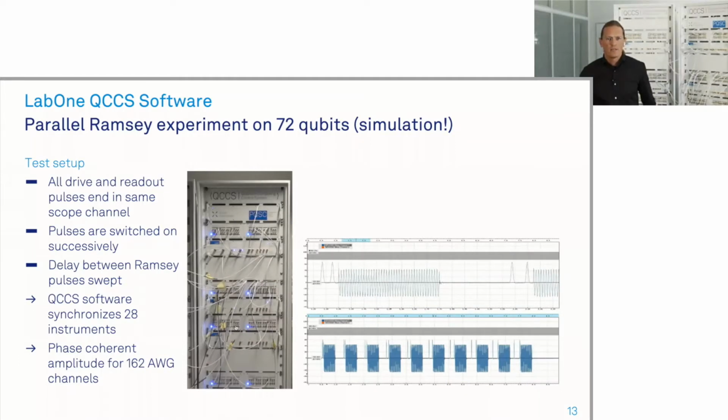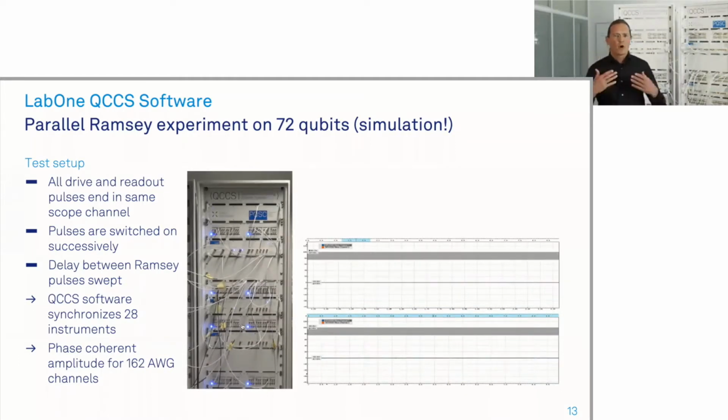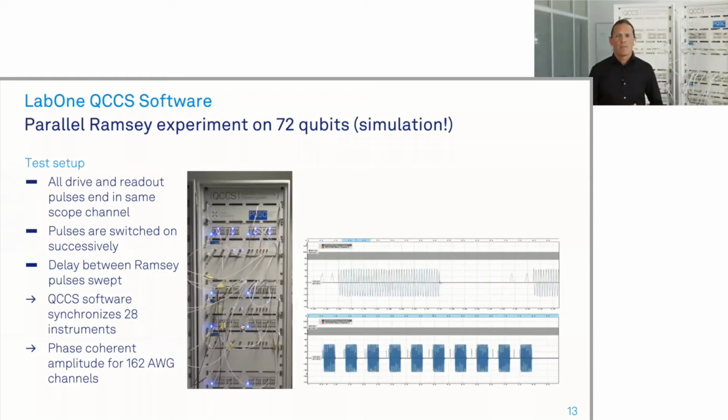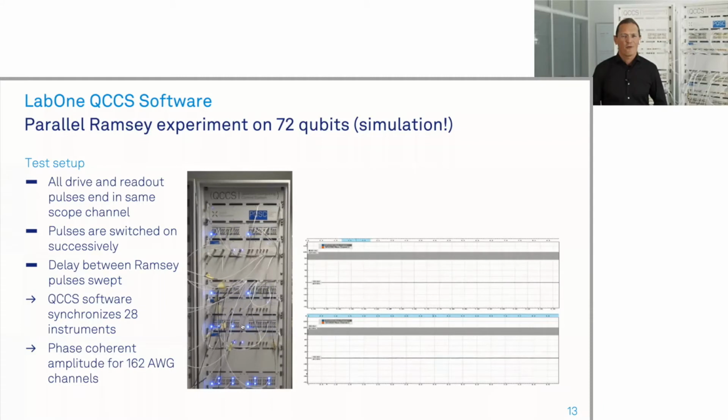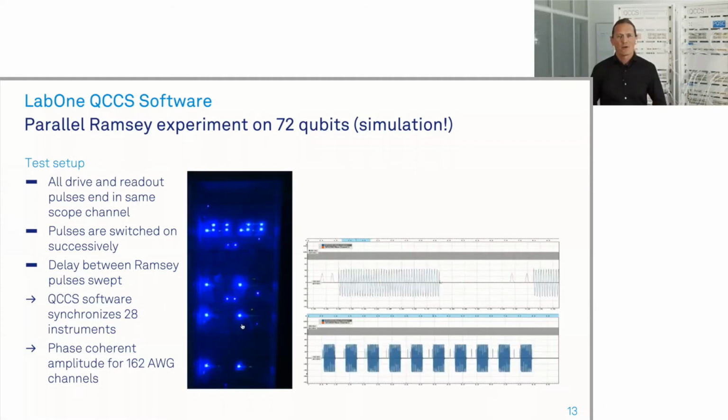Let me start this little video here. So we switch on additional instruments as time plays. And you see how the different pulses add up. All the channels are connected to one scope at this stage. This is not quantum. It doesn't prove full phase coherence, but we have other means to measure that. And it was, I think, great fun to actually have all this set up and to see it in full operation. This is for the experimentalists, because we believe the best results are done by night.